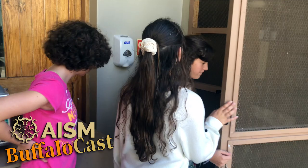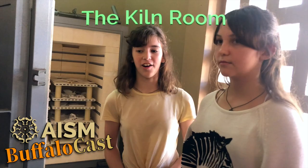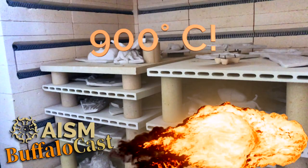We are in the kiln room. We use it to fire our clay objects that we make. We fire them twice. The first time, it goes up to 900 degrees centigrade. And then we glaze them, and then we fire them a second time. And that goes up to 1,200 degrees to make the glaze shiny and pretty.